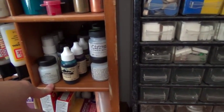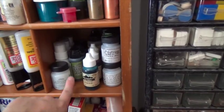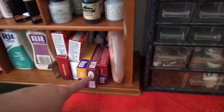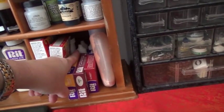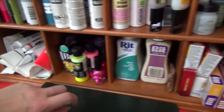This is a distress shelf, so there's distress crackle, there's Adirondack re-inkers, there's distress stain, there's distress paint, dabbers, stickles, all that stuff. This is all dye, so in the very back there is the dye that goes into my resin. This is all RIT dye, this is food color, more RIT dye.